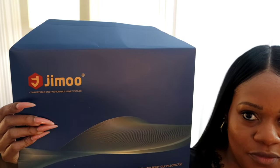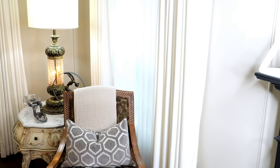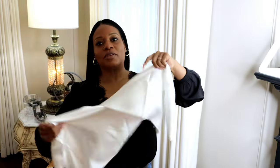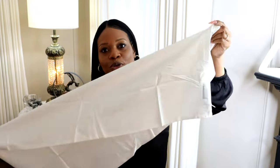So we're talking about my bedroom. So now we're going to get into my silk pillowcases, and I just ordered these and they just came in the mail from Amazon. So I will link these pillowcases as well. And trying to open it. So these are Mulberry silk pillowcases. And this is, I believe, the king size. Yep. I can tell by how long it is. It's the king size. And they're like super duper long.